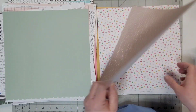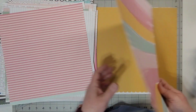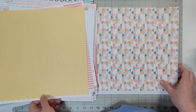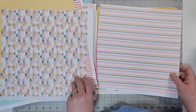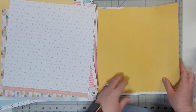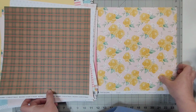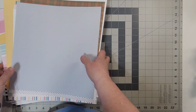Cardstock, Molly. Kayla. Zoe. Cardstock. Capri. This is Capri. Cardstock. This is Bella. Sarah. Kayla. And that's the paper.